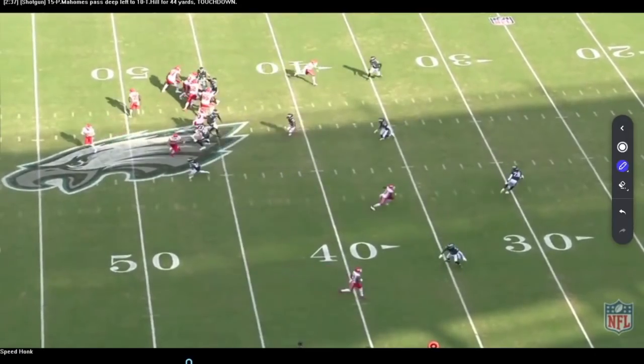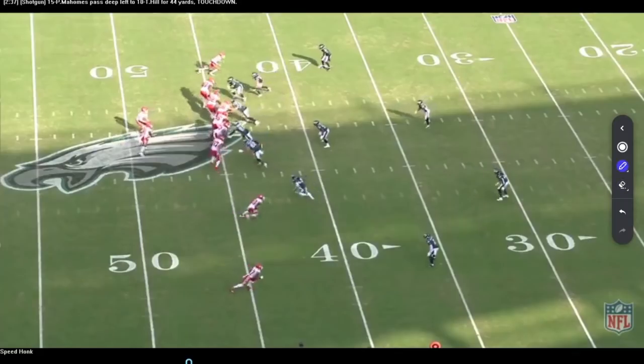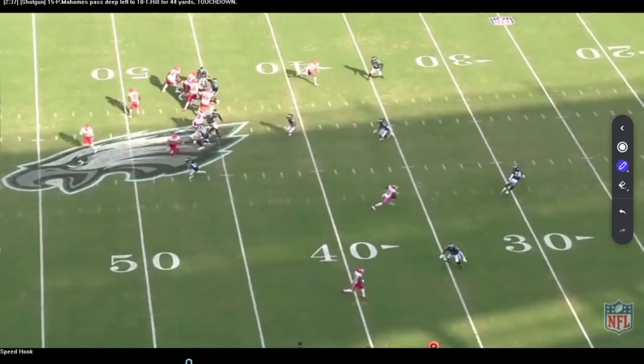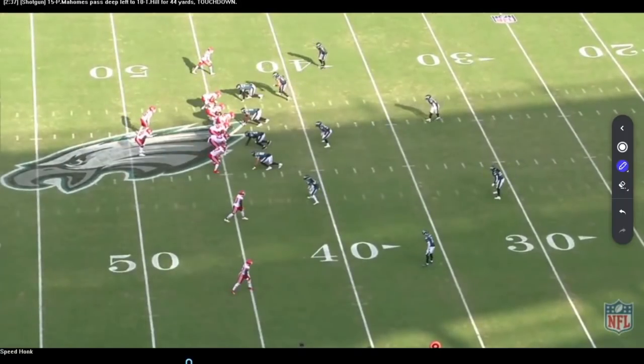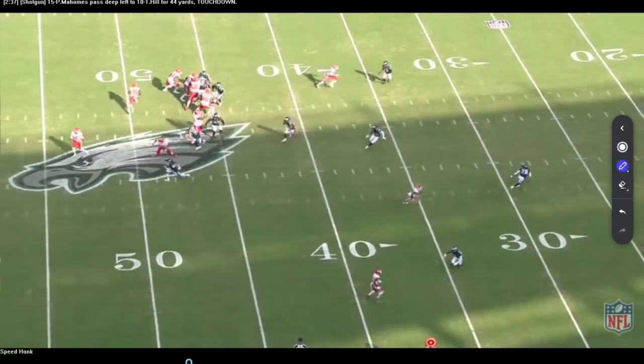Boom, right there. Okay, so line of scrimmage is 44-yard line. Let's see how long it takes before this safety right here turns his hips. Freeze it right there. Okay, one more time. Go, turns hips right there. Okay, so whatever. I mean, we're talking less than 10 yards now. He's turning all the way to the inside and running.